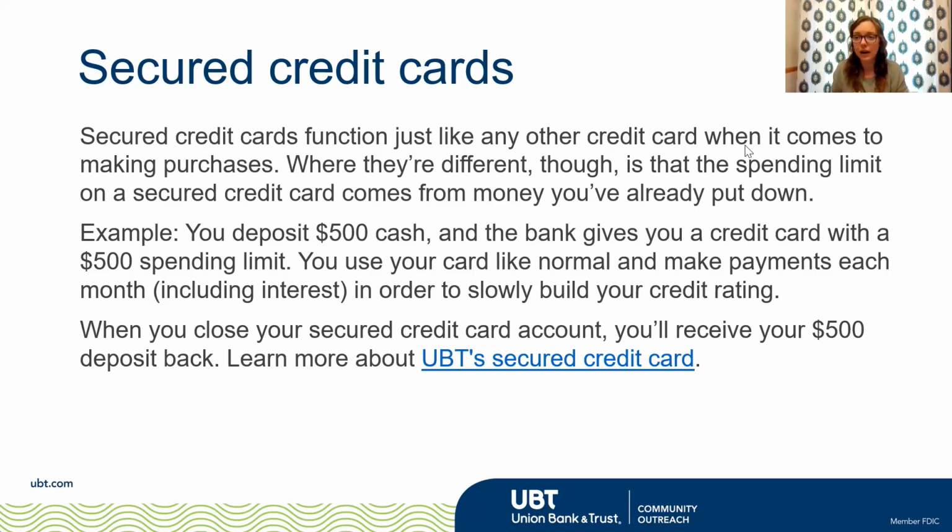This is a really great way, number one, if you don't have credit, to get a credit card because the bank doesn't have any risk involved. So they're willing to take a chance on Caitlin Moore because if say I max out that credit card of $500 and I don't pay the bill, they can close the account and keep my $500. There's no risk. They didn't lose anything in this matter.